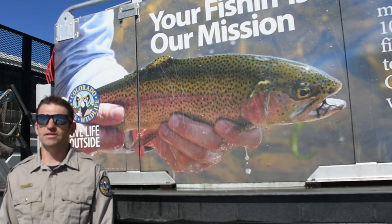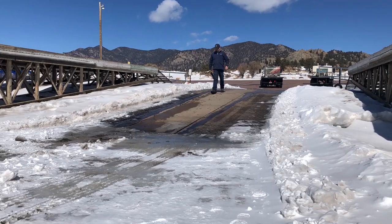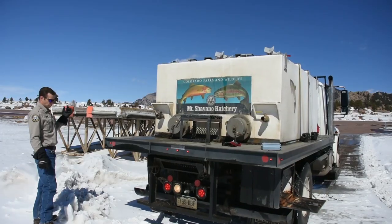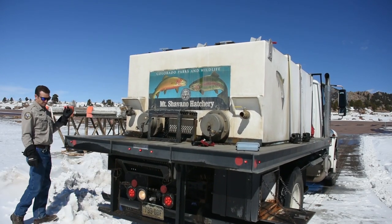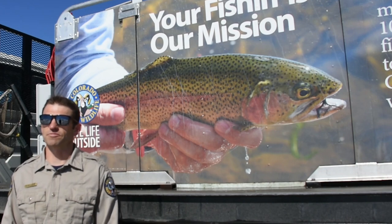We're out here today stocking catchable trout through the ice at 11 Mile Reservoir. And today we brought about 11,000 in a season. Just only through the ice, we stocked between 100 and 115,000 catchables into 11 Mile Reservoir alone.